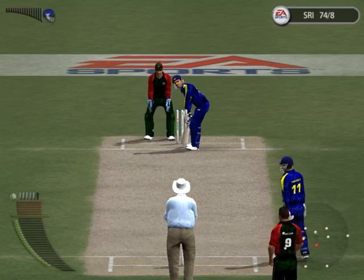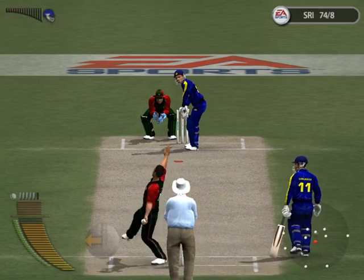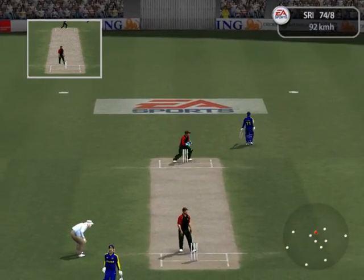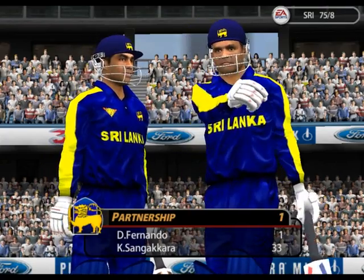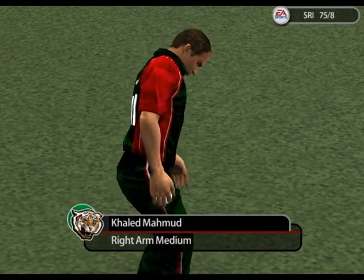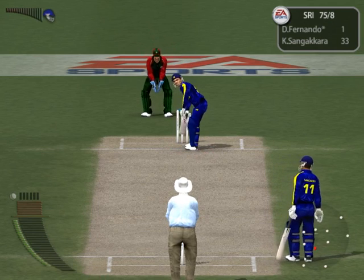Fernando facing. Fielder's appeal, but he was quite comfortably home. Those are the first runs for Fernando. 2 overs are left in the innings. Fernando is now on strike.